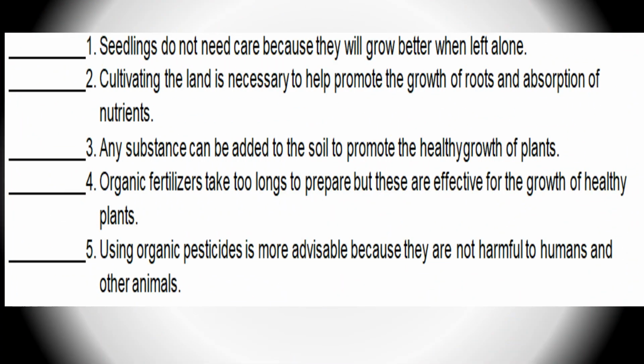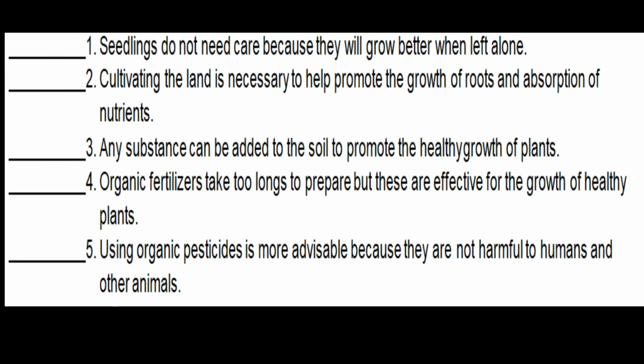Now, for your second task, just write true if the statement shows the correct idea and false if it is not. Write only the answers for items 1 to 5. Again, write true if the statement shows the correct idea and false if it is not. I'm going to say the sentences twice, so listen carefully and write your answers. 1. Seedlings do not need care because they will grow better when left alone. Again, for number 1, seedlings do not need care because they will grow better when left alone.